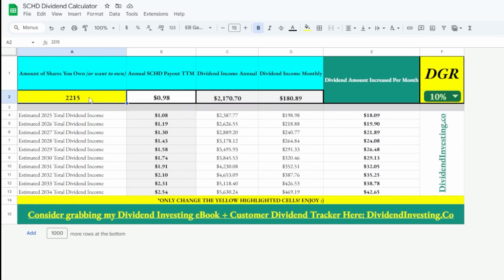Currently, I have 2,215 shares of this ETF, and as of right now, I'm getting paid around 98 cents per share per year. This equals around $2,170 per year in income, or around $180 per month in dividends. Now, with a 10% dividend growth rate set in, which is somewhere around where SCHD offers, by the end of next year at least, we're talking almost $2,400 in income, or over $200 more. And this is if I simply do not buy another single share.